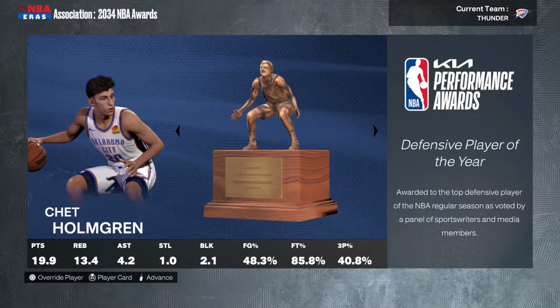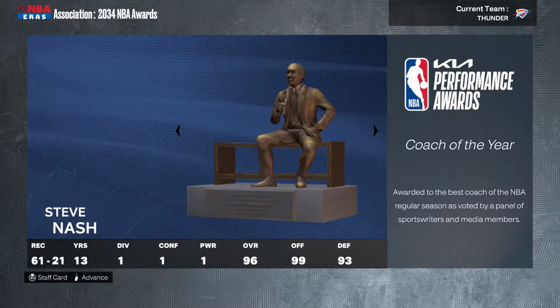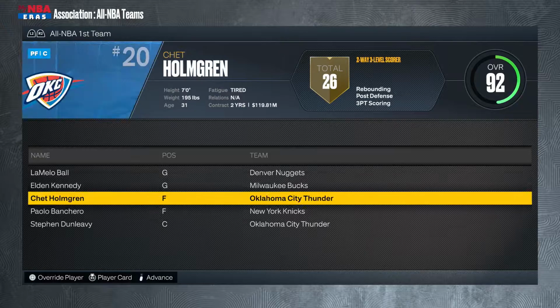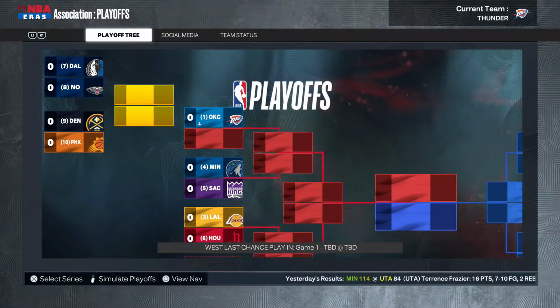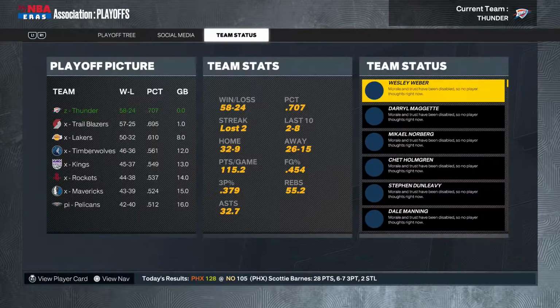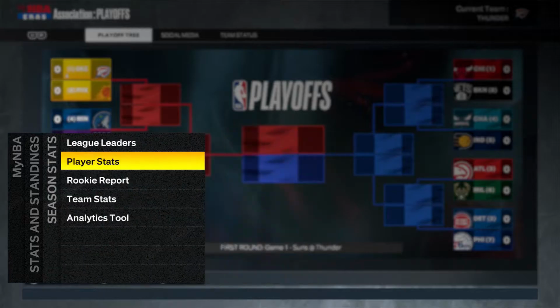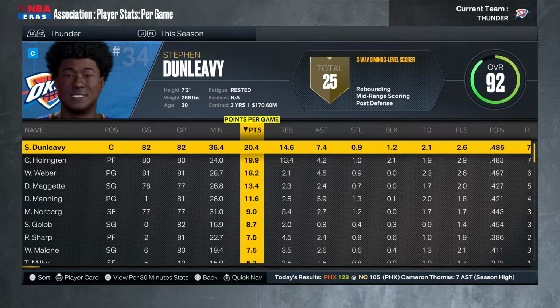That hurts to see. Chet Holmgren, yet again, Defensive Player of the Year. Lee Richardson, Most Improved. Steve Nash, yet again, Coach of the Year. And Austin Newsome is new, son. All-NBA First Team, Chet and Stephen Dunleavy still make it. And, of course, Chet on that all-defensive first team. The Thunder are very good, yet again, 58 and 24. They're just not world beaters anymore since they still don't have any players other than two bigs.